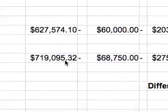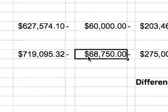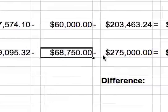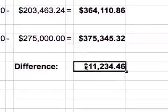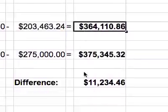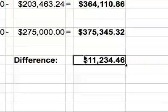In scenario 2, the property is worth more. You also put in $68,750 of your own dollars, and you owe more. You owe $275,000, but still your gain is more. It's $11,000 more in this example. And that's besides the benefit that you've had of living in a larger property. So that's really what I want to show you.